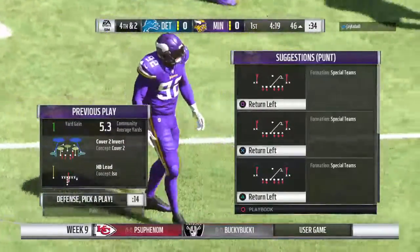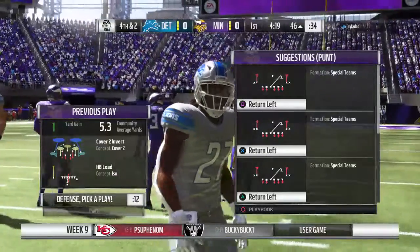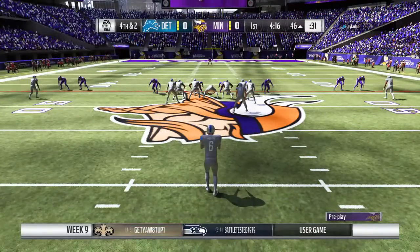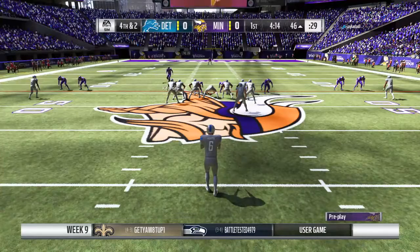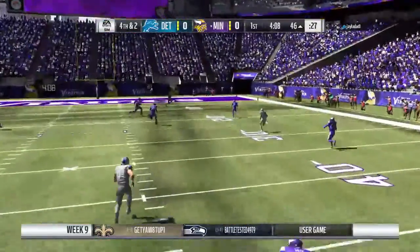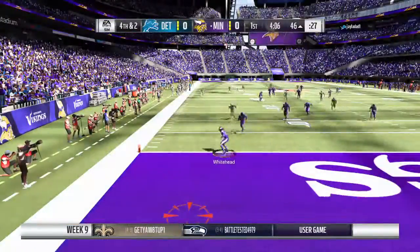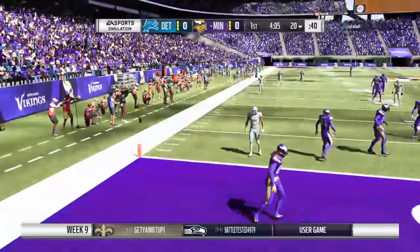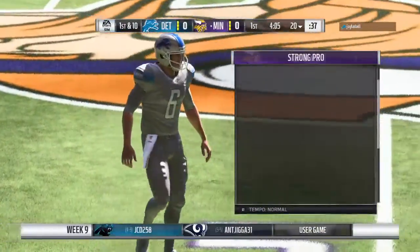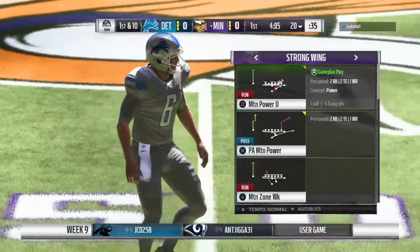He may be a bit undersized compared to the modern-day NFL defensive tackle, but what he lacks in size, he definitely makes up for in his ability to make tackles in the run game as well. And here now the punter, Martin, booming this one away. Now this is going to carry well into the end zone for a touchback. Now the Vikings offense gets set to take over here.